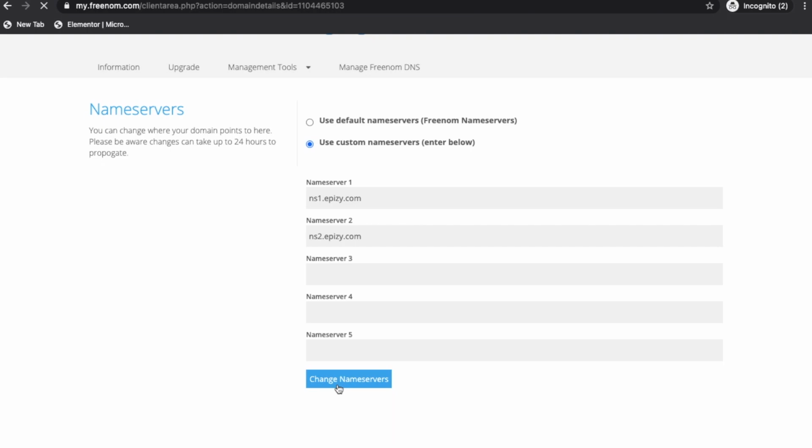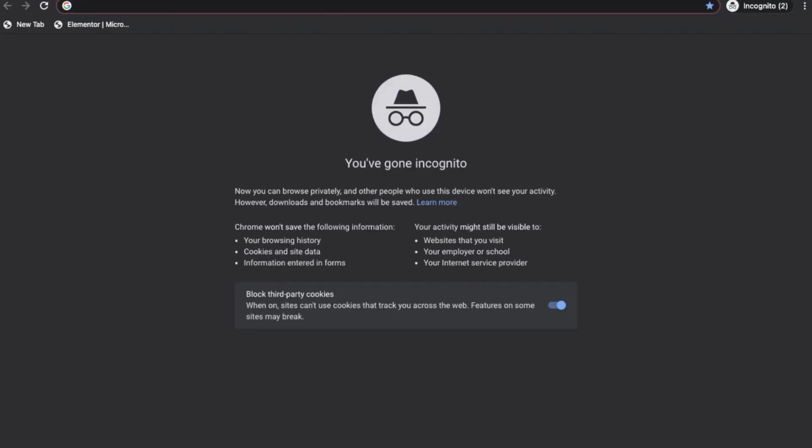So let me just explain, this process will take up to 24 to 48 hours to propagate the name servers from the old server to the new free hosting server. But nowadays it doesn't take that much time. This will be finished in just 5 to 10 hours only. The process is fast, okay? So it's very fast nowadays.